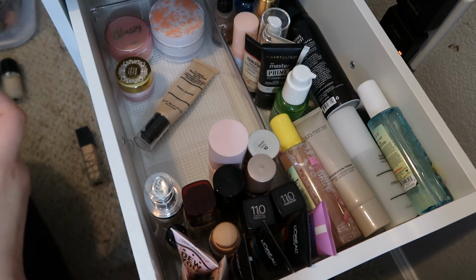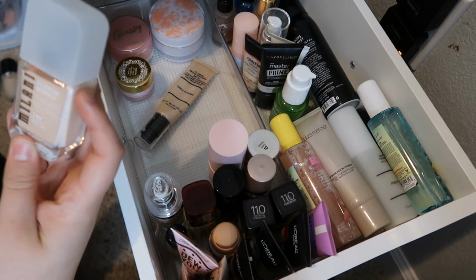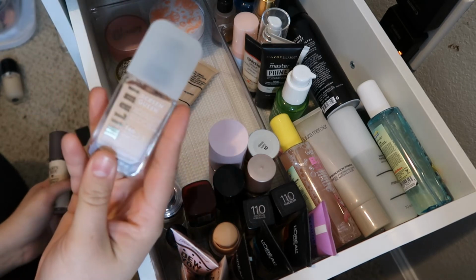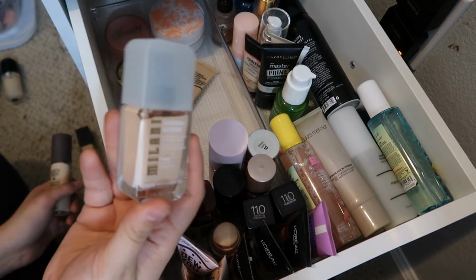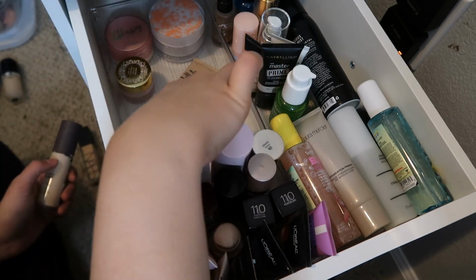Okay, this is the Milani Screen Queen in the shade Nude Ivory. I know last time I got rid of this, but I want to try it again. I saw somebody use it the other day and I was like, wow, that is stunning. So I'm going to try it again and then see what I think.